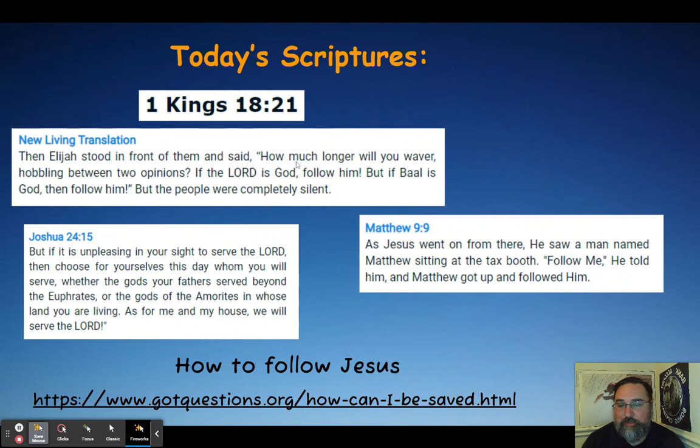Elijah stood in front of them and said, how much longer will you waver between two opinions? If the Lord is God, follow him. But if Baal is God, then follow him. So there's ultimately two options according to scripture. If the Lord is God, then follow him. If Baal is a representation of any other idol that's out there. And there's so many idols in this country.